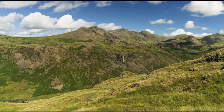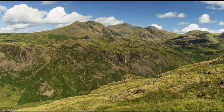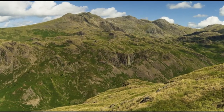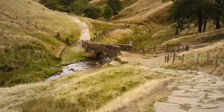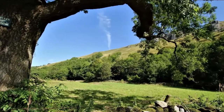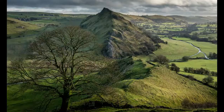The Peak District is one of the most visited areas in the UK. It's located centrally in England and covers more than 550 square miles. The Peak District is famous for its scenic walks, great hills, and incredible landscape. Approximately 13 million visitors visit the Peak District every year. It became the UK's first national park in 1951.